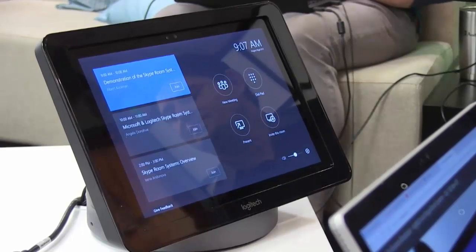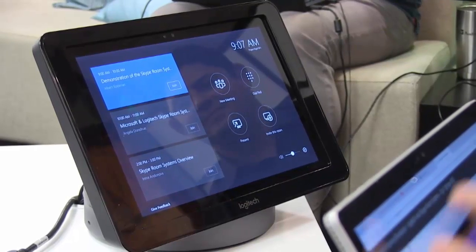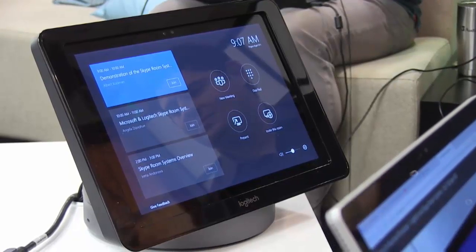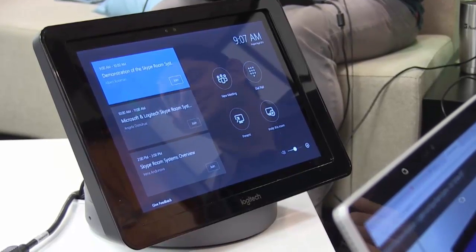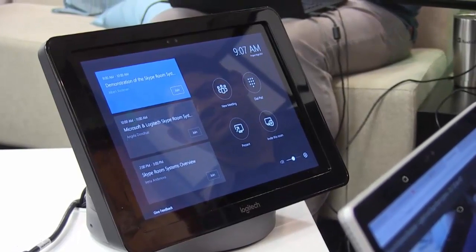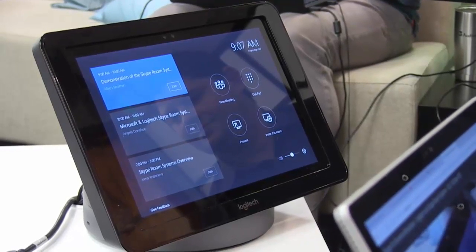Next pillar we want to talk about is how easy it is to actually join a Skype for Room Systems meeting, one-touch join, and how easy it is to bring in remote participants, to project instantly to anyone on the call without fussing with any wires or anything like that. And if you also want to project in the room, there's an HDMI ingest as well. We're going to show you all of that in a moment.